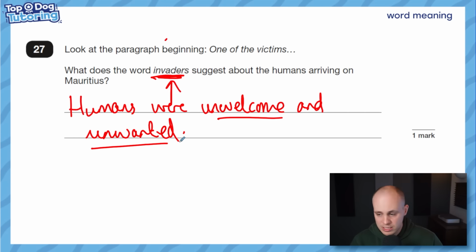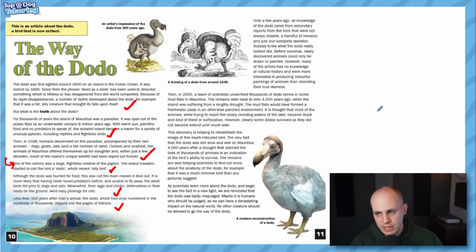All right, so I've sped myself up there. I got my 1 mark. I don't need to go back and read that paragraph because I know what invaders means. It was just another word meaning question, wasn't it? Okay, moving on. So we've now read the first page.